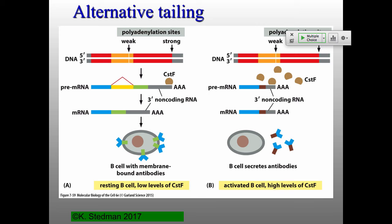So, making of antibodies by B cells, if you have a low amount of CstF, you're going to make antibodies here, which are bound to the membrane because they've got this extra hydrophobic piece that gets made by this messenger RNA. If, however, you've got a lot of this CstF around, you'll cut in this intron before the processing machinery has a chance to take it out. This will end up with a short piece that no longer has a hydrophobic piece attached to it, and this will be secreted, go off and fight all of the nasty invaders that are coming inside your body. So, alternative splicing, alternative tailing.